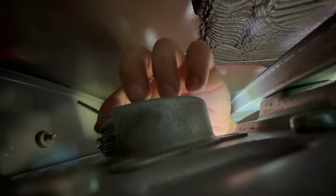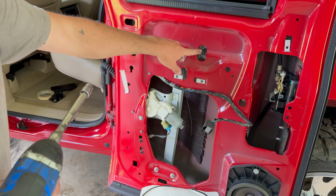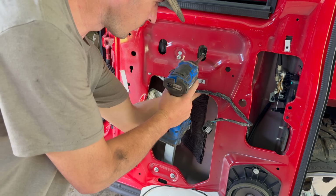And I feel like there's a spring. What we got right here? What is this? Is it just wound up incorrectly? What is this guy? We're going to remove this part. This is what actually clamps onto the window. Just pop it free.